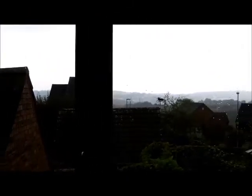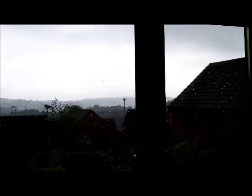A couple of days later, my coal is pretty much fully gone. Well, I'd say about 85%, and the weather's a little bit better, sort of. It has been fairly poor.